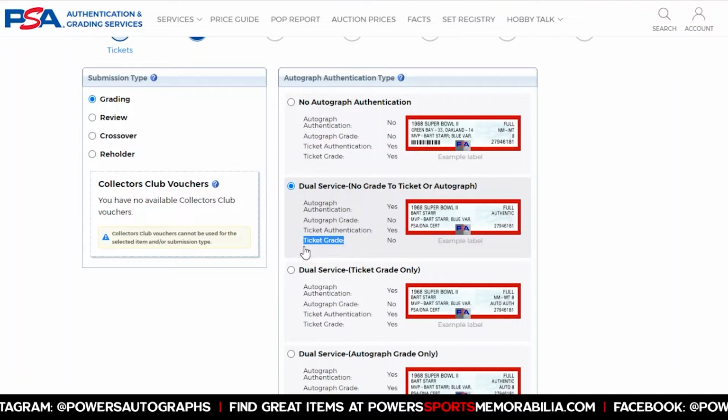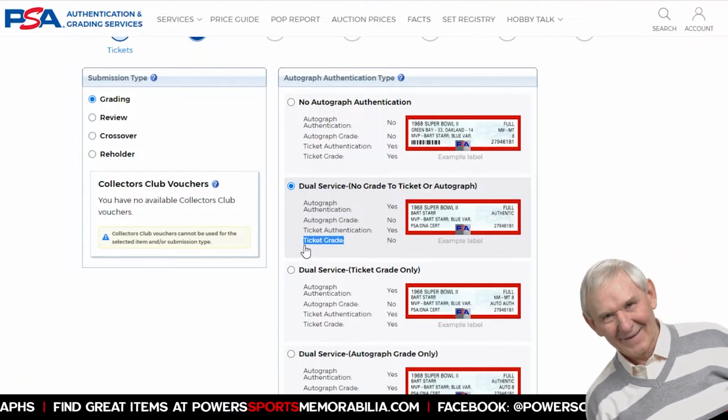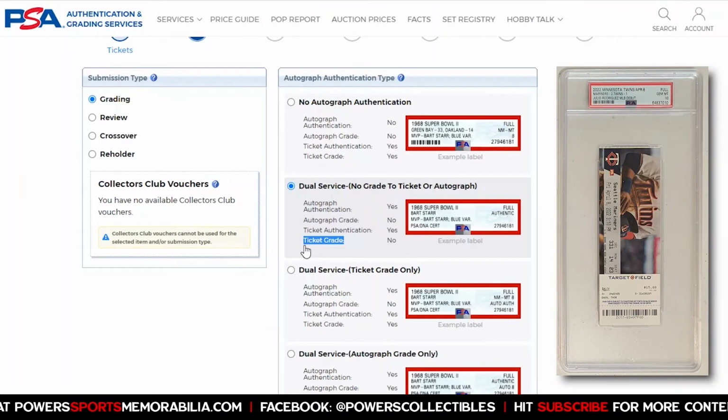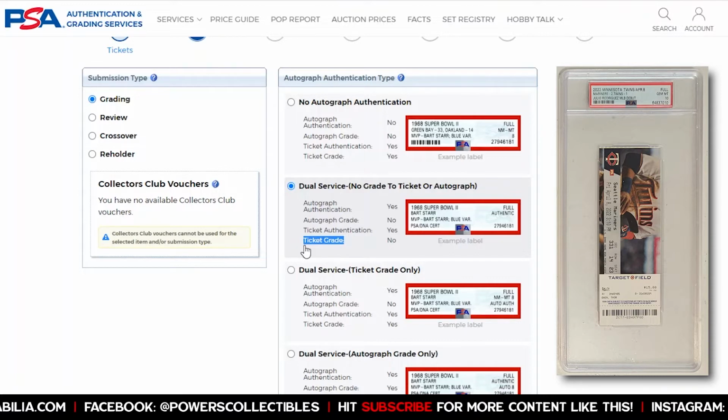Now, getting tickets graded themselves, I'm not a huge fan of doing that unless it's an unsigned ticket. For example, I sent in a Julio Rodriguez debut ticket and I actually got a 10 on, which I'm kind of shocked about that.